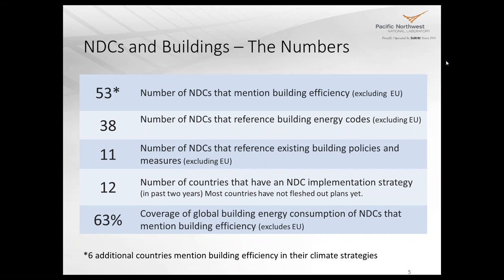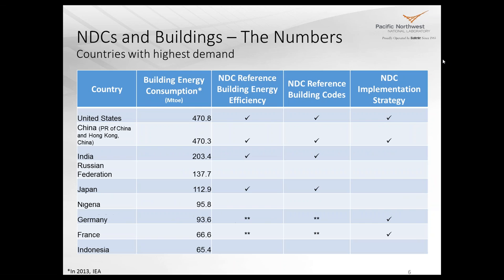Looking at the top building energy consumers globally, you can see that the majority do, in fact, reference building energy efficiency in their NDCs. However, several don't have NDC implementation strategies. And importantly, several large building energy consumers, such as Russia, Nigeria, and Indonesia in particular, don't yet have details of any sort on buildings related to their NDCs.